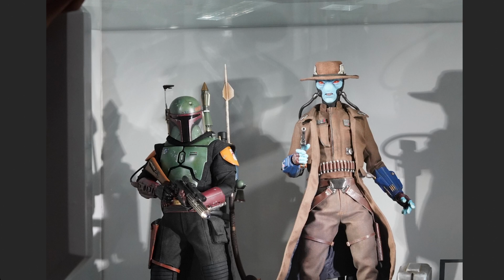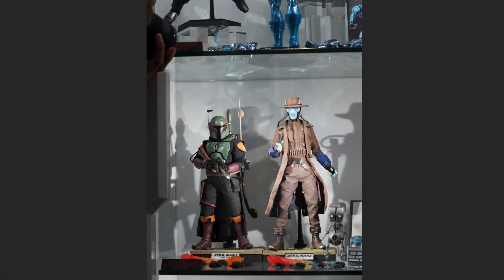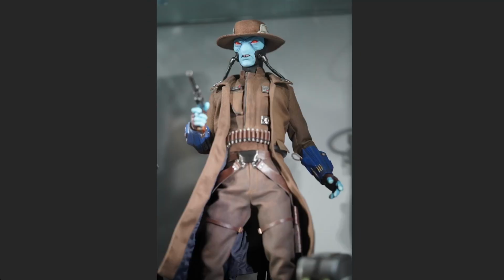I'm just happy that we're getting to Cad Bane. Maybe it's overhyped. I don't know. But that's just where I'm at right this second. Let's move on to the next one and take a look at the head sculpts and just the overall design of this character and just get an idea of what's going on.